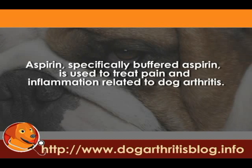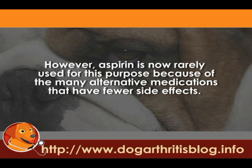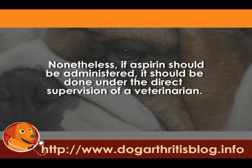How it is used. Aspirin, specifically buffered aspirin, is sometimes used to treat pain and inflammation related to dog arthritis. However, aspirin is now rarely used for this purpose because of the many alternative medications that have fewer side effects in dogs. Nonetheless, if aspirin should be administered, it should be done under the direct supervision of a veterinarian.